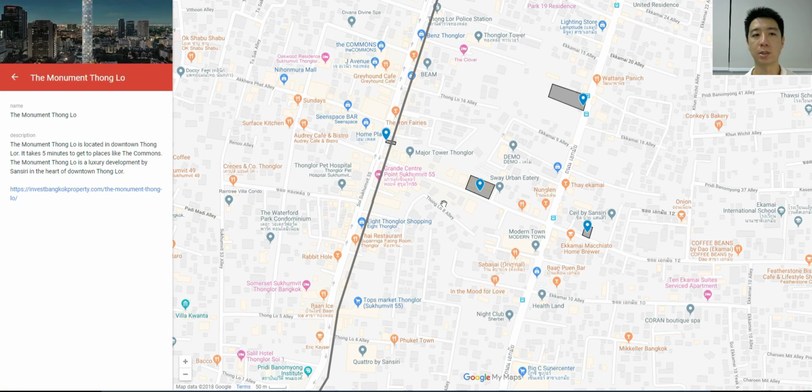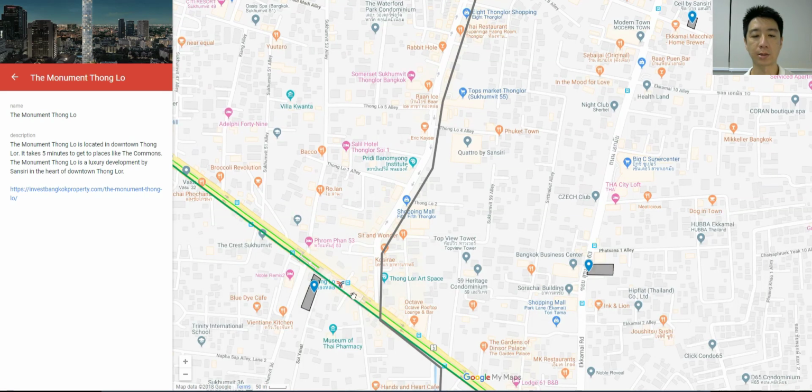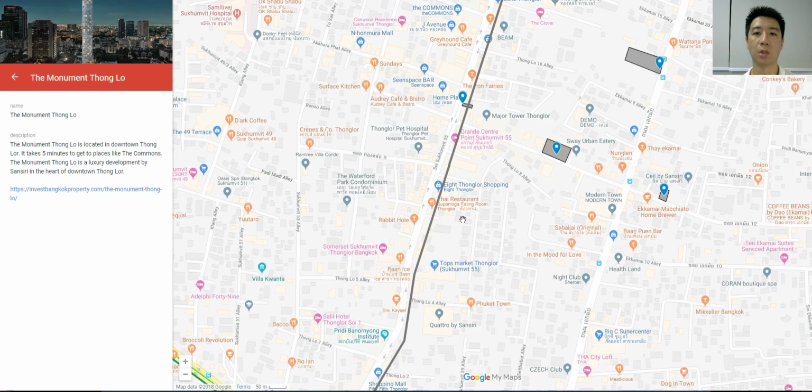That is the main reason why my colleague Kevin and I have focused on XT Ekkamai, and we promoted XT Ekkamai to many of our clients. Even when they collect their keys and the station is not up, they can rent. But when the station is up, you can be sure that the foot traffic around here will increase. Currently to get to this area, you have to alight at the main Thong Lo BTS station and maybe take a motorbike taxi or a taxi to around Thong Lo Soi 10.